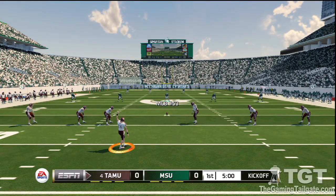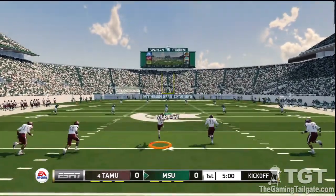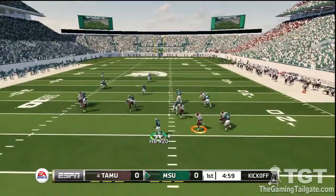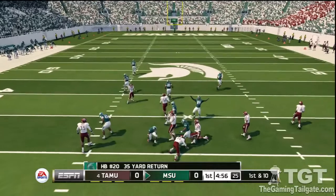Texas A&M tees up the ball as we get ready for the opening kickoff. He really got a hold of that kick. He's to the 10. He's to the 20. And he's tackled at the 32.